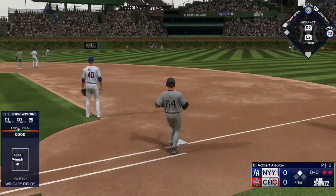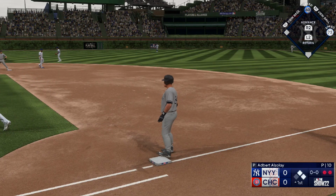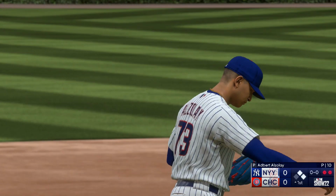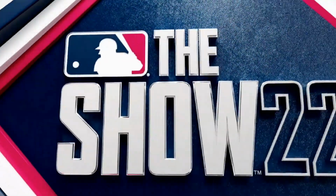And a rope into center field, base hit. Oh, he throws it away. The throw in holds the lead runner at second. 2 on now with 2 away. I'll tack one more game onto his hitting streak, Boog. Every day, this guy just keeps making contact.